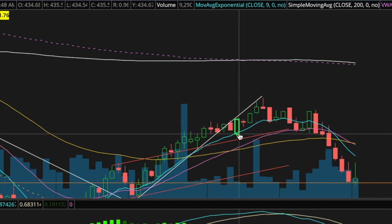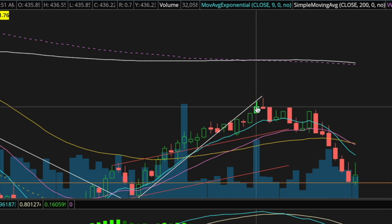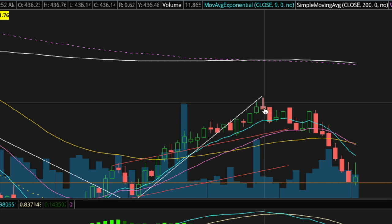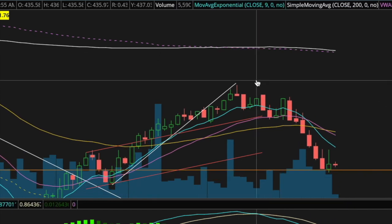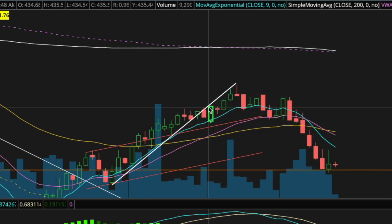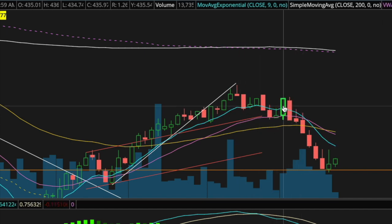It tested the 9. Kind of kept running up there, but it had to test the back of this channel now. Failed here. Definitely failed here. So this would have been the best exit for me, I guess. But nevertheless, we were right about the direction. We got paid. And then here we are. I said we would kind of struggle right around here. Look at all these candles that kind of held that up and try to fight for that.